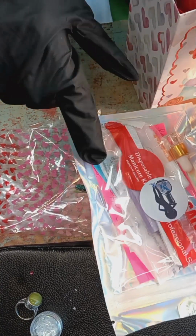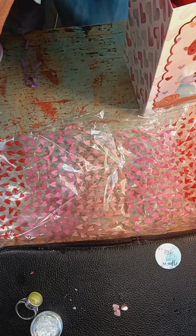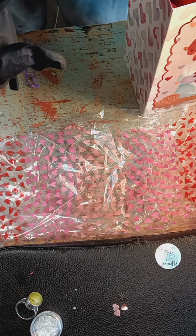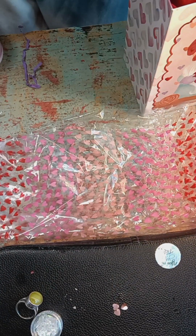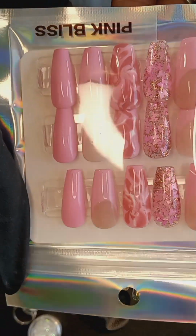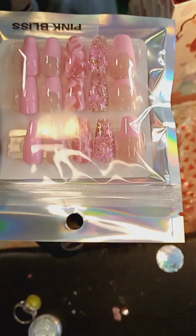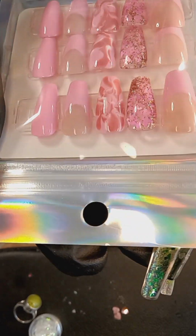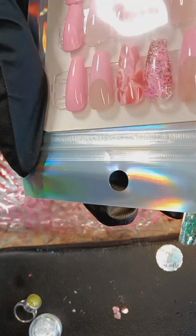You get your buffer, your file, your glue, your sticky tabs, you get cuticle pushers, you get cuticle oil, and you get alcohol wipes, y'all. It comes with the whole hookup. And your pamper box comes with that plus, y'all. Just wait. Look at these. Pink Bliss is what she called them, y'all. My daughter was like, yes!